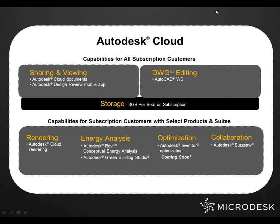You also have the ability, when you are part of the subscription, to utilize cloud rendering. What I mean by that is if you are using the Revit platform, you can export out an FBX file right from the application, upload it to a cloud service, and it'll create a photorealistic rendering for you, and then they'll email you back when it's done, so you can go and download that file.